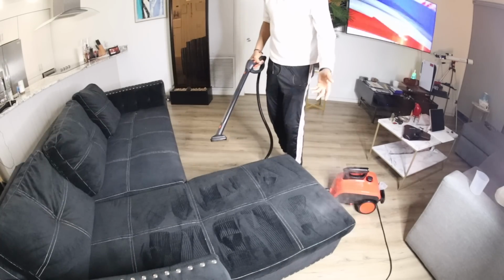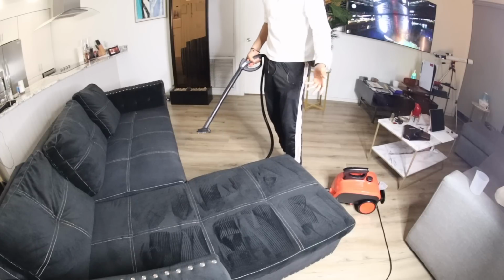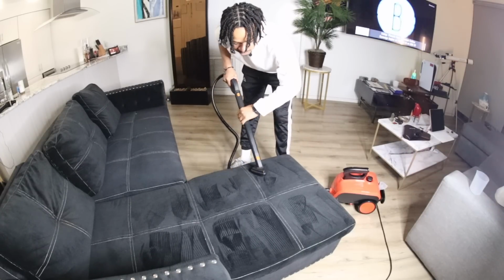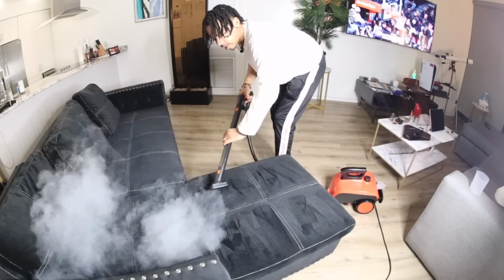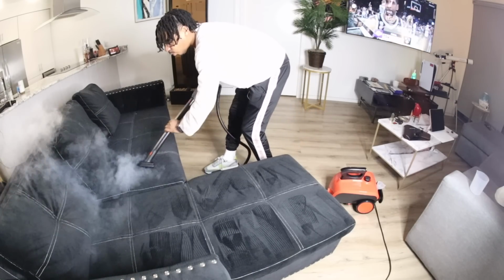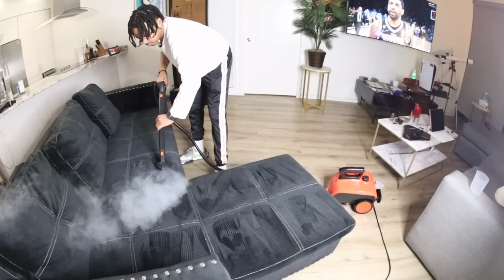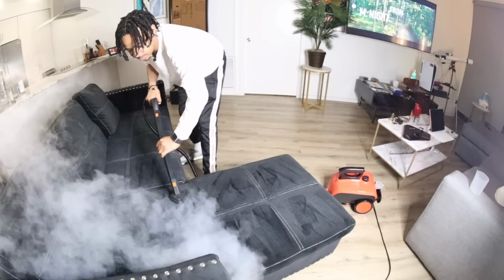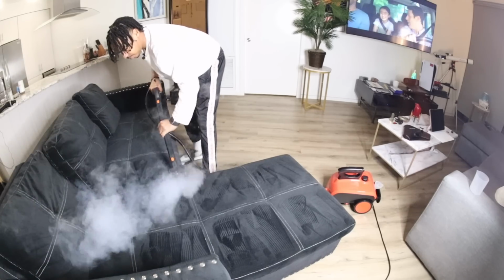Wow, that looks clean already. It looks good. And it's hot. It smells good. And I only put 1 gallon of water inside the tank, so you don't need a lot of water. Just look at all that steam just pouring out, man. Wow, amazing.